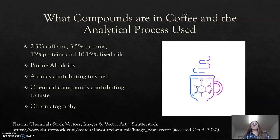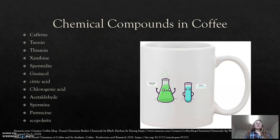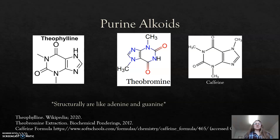And what compounds are in coffee, and what analytical process is used to determine those compounds? Here are a few examples, but more specifically I'll be talking about purine alkaloids, the aromas contributing to smell and taste, and chromatography, which helps determine what compounds are in coffee. I'll be talking about caffeine and chlorogenic acid. So, purine alkaloids: there's theophylline, theobromine, and caffeine.